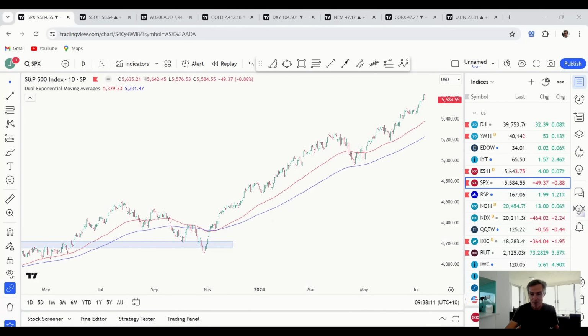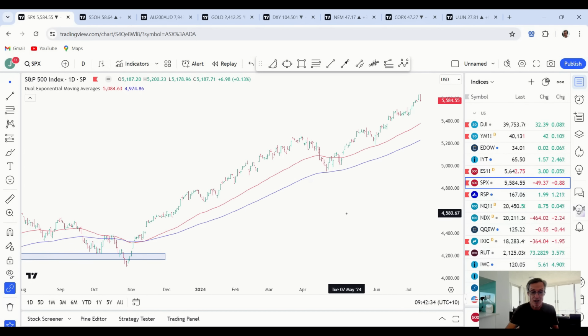Having said all that, I think we should get into that first chart of the week. So let's start off with the S&P 500. And look, a significant week for the S&P 500. Another all-time high, having a pullback on Thursday. This upward trend remains in place.